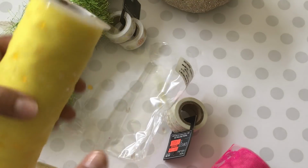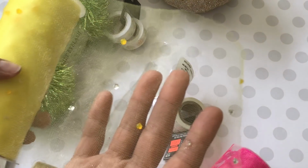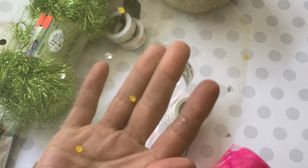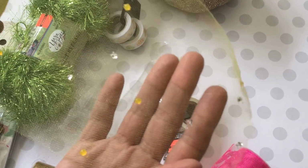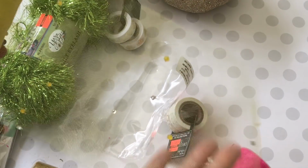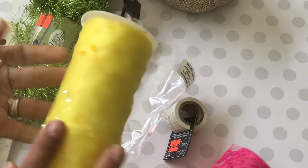I thought this was really pretty. It's yellow, but it has these beads on it, like iridescent crystals, yellow and a blingy color. Anyway, I just thought that was really pretty, so I picked that one up as well.